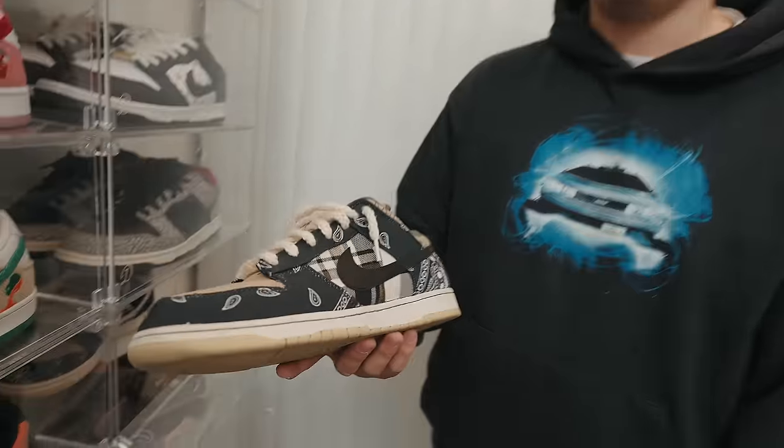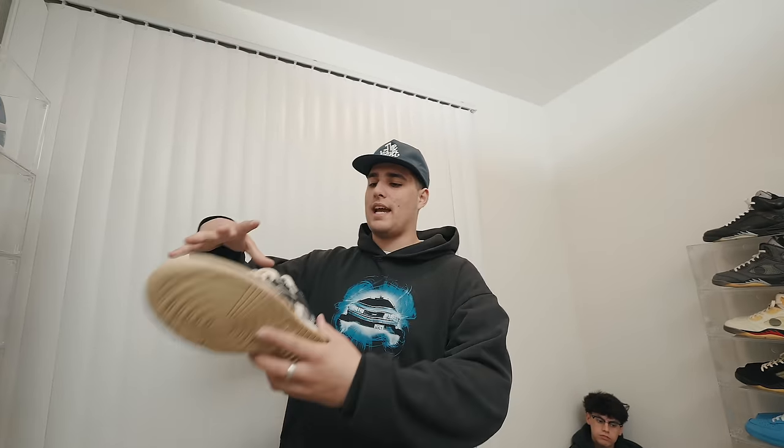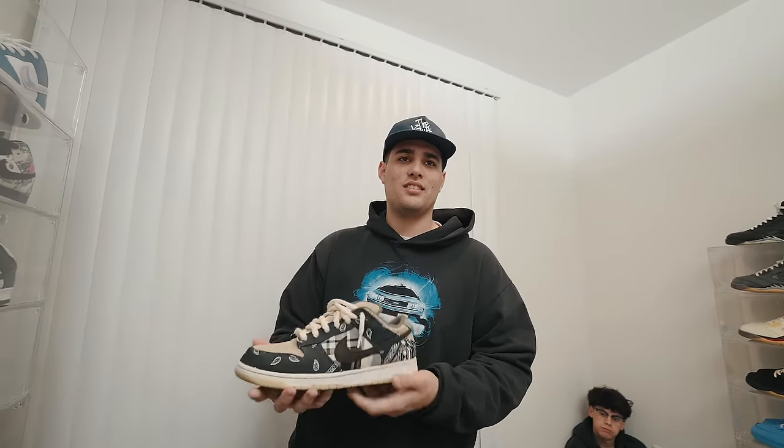Travis SB. My favorite Travis shoe by a mile. It's not even close. The perfect Travis shoe, in my opinion. It encapsulates, encaptures, I don't know what I'm saying, but yeah, this encapsulates Travis super well.